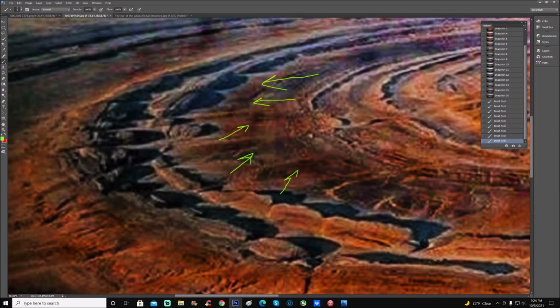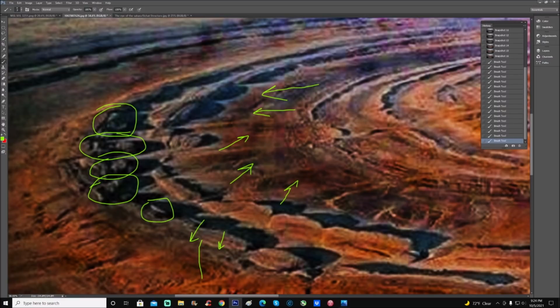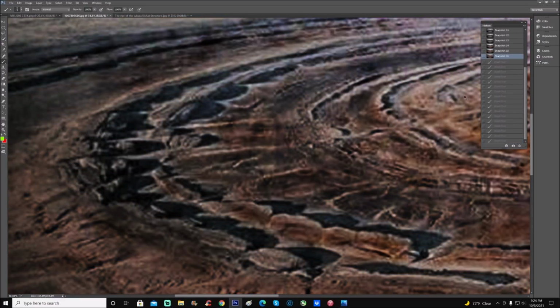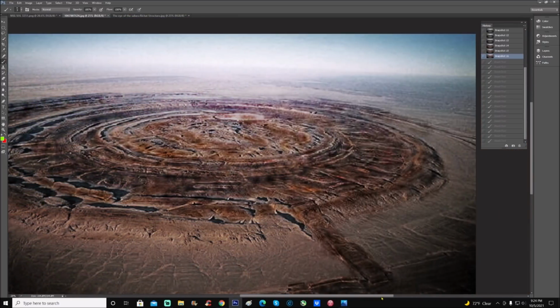My God. Look at the way they did this. Pretty decent detail, and all of a sudden, complete blur. Okay? And you can see all these other objects in here, which are really odd. I'm not sure what to make of those. Right there. Now, let me show you something interesting. If we pull way back out of this photo, right here.